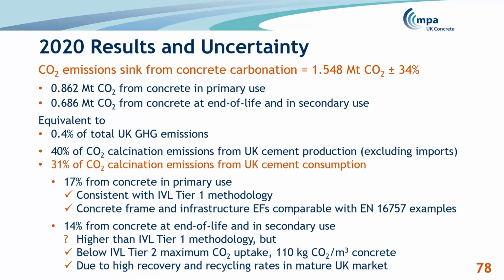Of that, 17% is from concrete in primary use. That's consistent with what IVL recommended at Tier 1, which was 20%. And also we showed that the emission sink factors we've calculated for the UK are comparable with the examples in EN 16757. 14% is from the concrete at the end of life and in secondary use. This is higher than the figure given in the IVL methodology. It's below the maximum that it could be, which is about 110 kilograms CO2 per metre cube concrete. And we think that it's consistent because the UK market is mature and we do have much higher recovery and recycling rates than other countries.